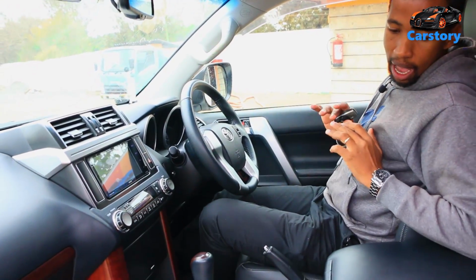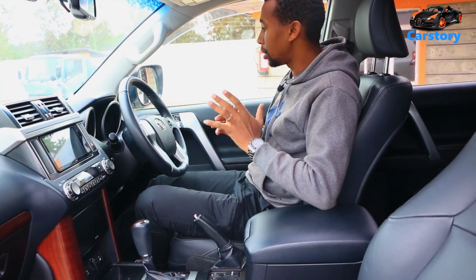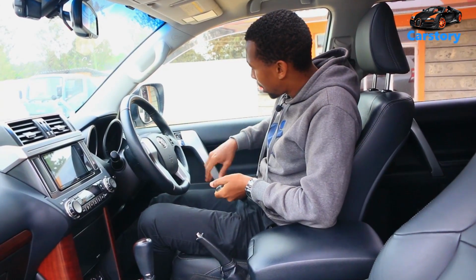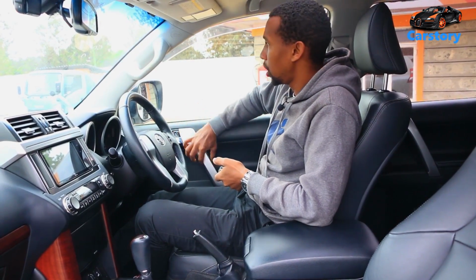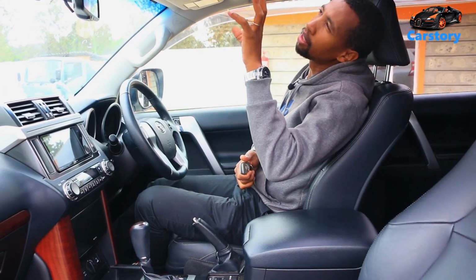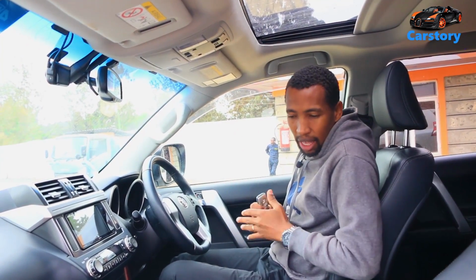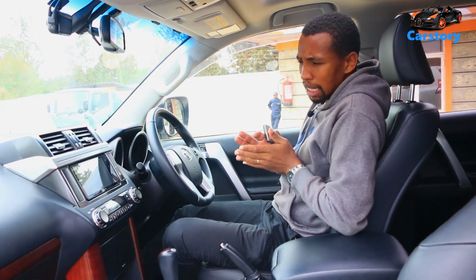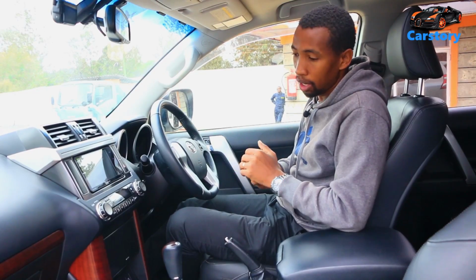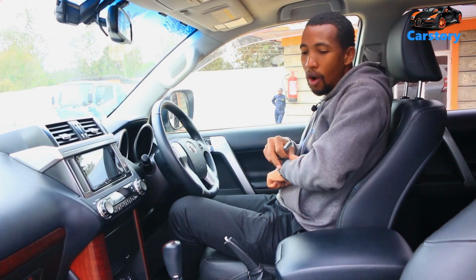Now, this car has a leather interior, black, blended with several other finishes. On this part, we have a silver finish, and the roof is supposed to be cream. Yes, this is cream. For me, the interior of the car is not really the wow interior, but it's okay, bearing in mind that we are talking about an off-roader.